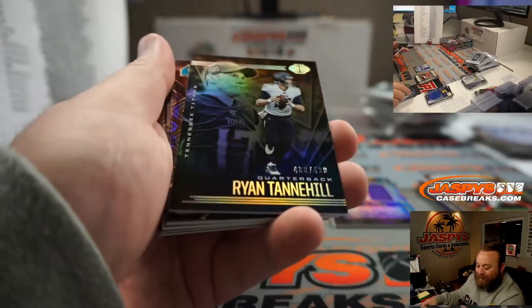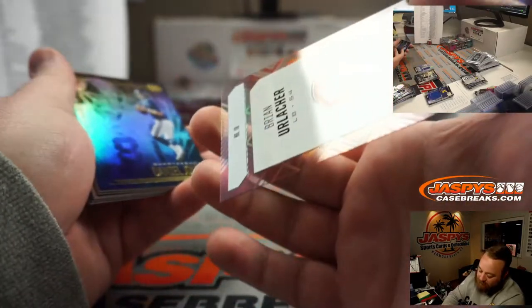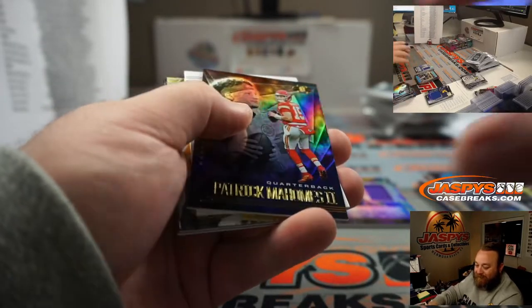Ryan Tannehill out of $4.99 for the Titans, Justin Ward. Clear shots, Brian Urlacher, blue to $2.99 for the Bears, Justin Ward. Patrick Mahomes for the Chiefs, Riley Zimmer.